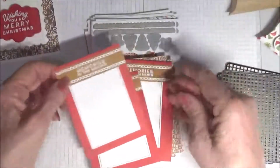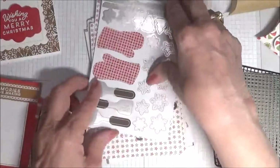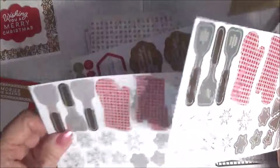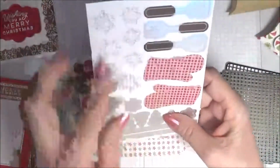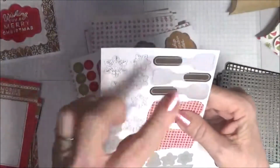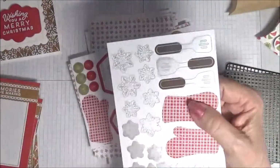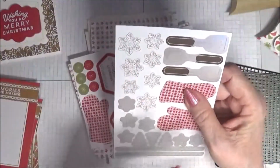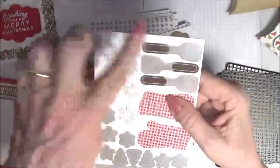And in the Memories and More pack, I'm going to go through the cards separately. But then you also get the 2 part cards of stickers. So these are adhesive backed, and it's got these cute little oven mitts and the pancake turners. And I know everybody calls those spatulas, but that's not what a spatula is, actually. I took cooking, so you learn the difference. If you ask for a spatula, you do not get that.